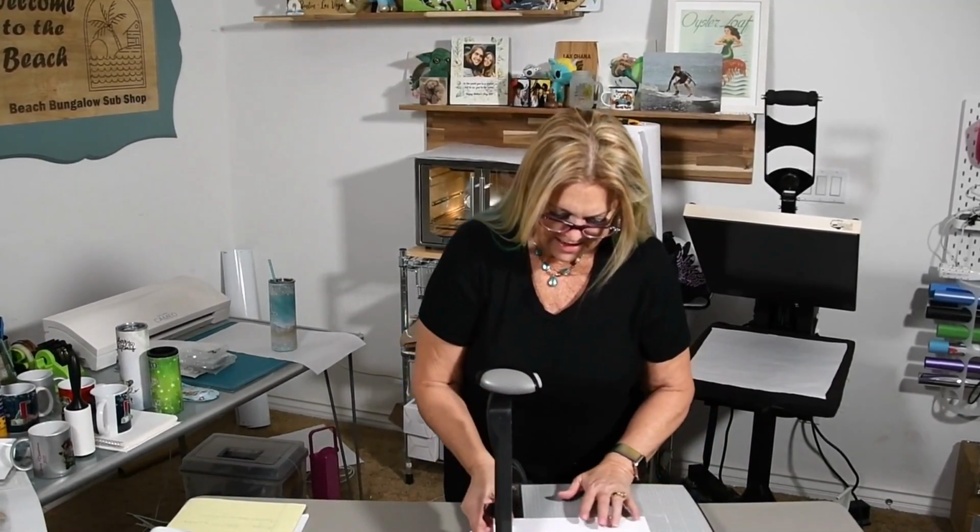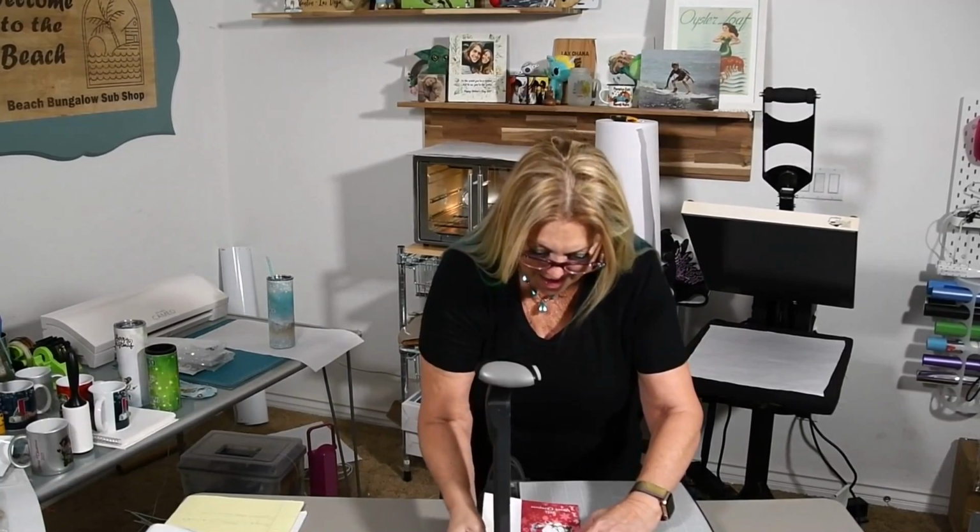So I really like these big ones. This X-Acto one, which you can get pretty much at any office supply store, actually has a laser line down on it. How fun is that?